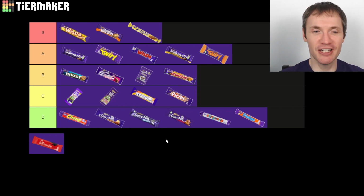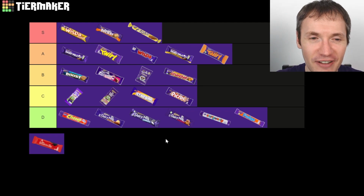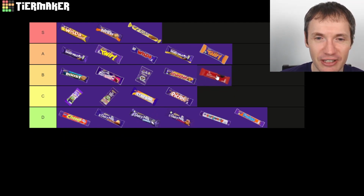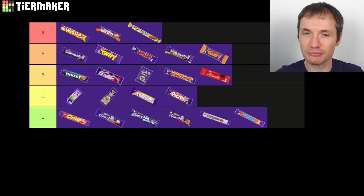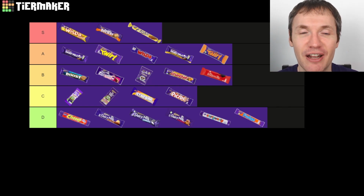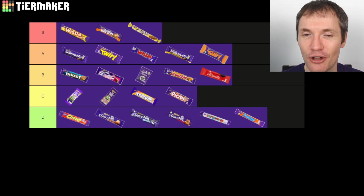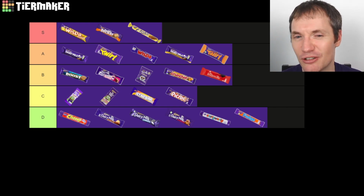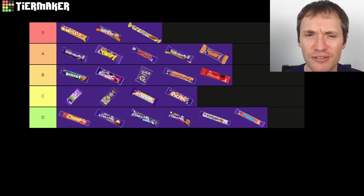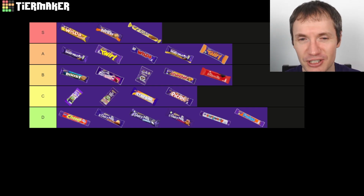So for me, this one is definitely not an S or an A. I think it's above a C, so I think it's going to be a B. It's not too bad. It's nice for what it is, and I enjoy having it every now and again, and it does what it does pretty well. It's not overly rich. It's not too dry. It's a nice dark chocolate, and it's quite thick blocks as well, which I think adds to the cocoa strength of it or whatever.